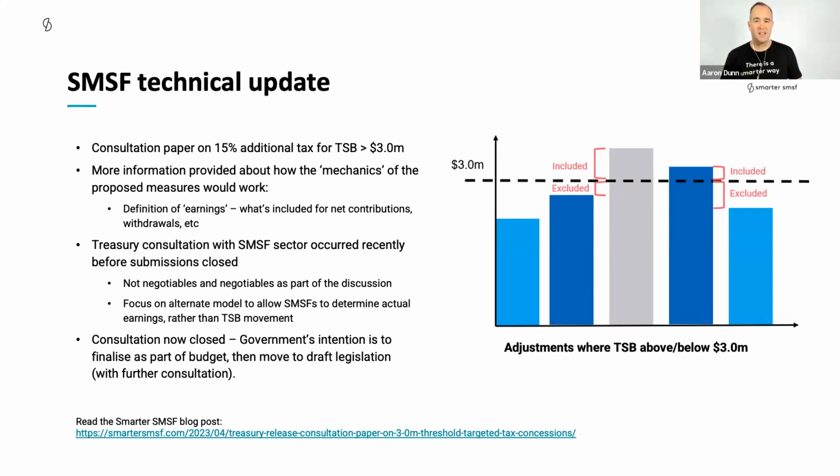The other thing that we did see was further information around the definition of earnings. What the government has tried to do is keep this quite simple in the calculation, where we were looking at the closing balance of a member's total superannuation balance, adjusting for net contributions, adding back withdrawals, and then reducing off our opening balance. The problem with that is, putting aside for a second the unrealized earnings issue that is very much a live issue here, there are so many things that are going to get included in that calculation.